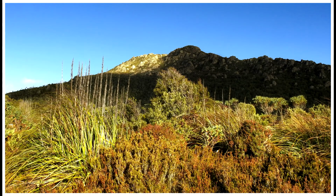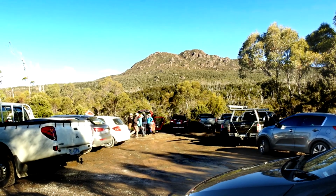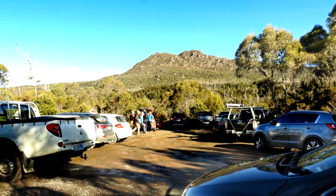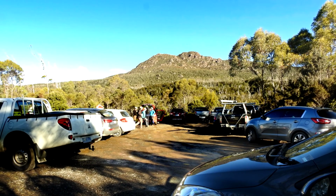Last weekend we had the lovely idea to go to the Hartz Mountains for a walk and take some photos. When we arrived at the car park, we found that a good percentage of the locals had the same idea. And some, not so local people, had the same lovely idea. So much originality.